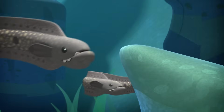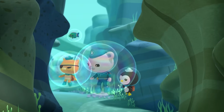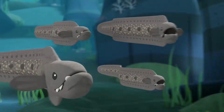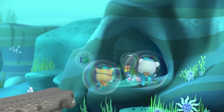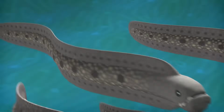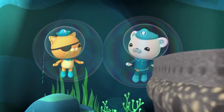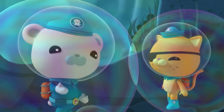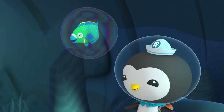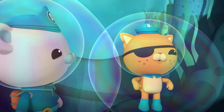Oh, no! The eels can smell Peso. Peso! This way. Quick, in there. Kwazii, bubble block. It worked. They can't smell Peso anymore. We're safe now. Phew. Pete, we never would have made it without your protective bubbles. Aw, it was nothing. Parrotfish Pete, any pirate will be proud to call you his sidekick.